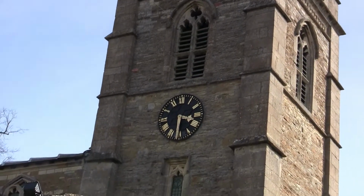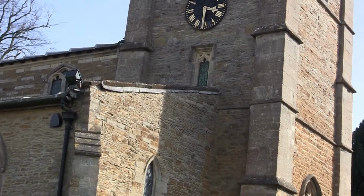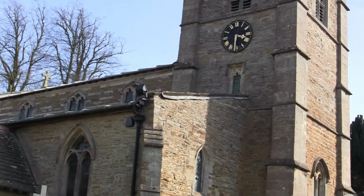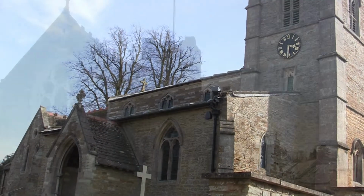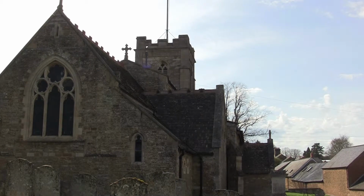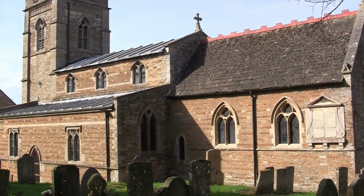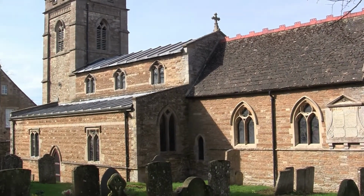The tower was built between 1380 and 1400, and to make room for it, the two most western bays of the nave were shortened. There was a spire on Wing Church, but this was taken down in 1840 owing to its unsafe condition.